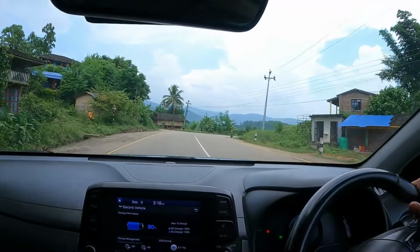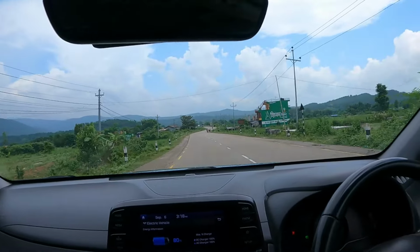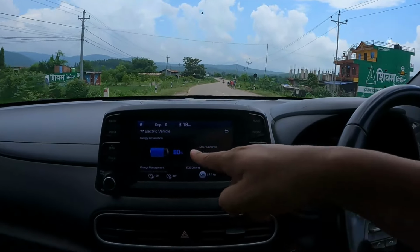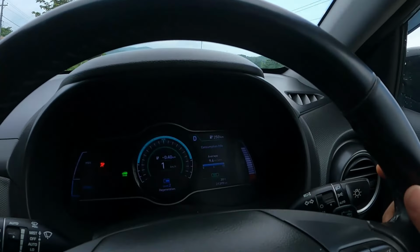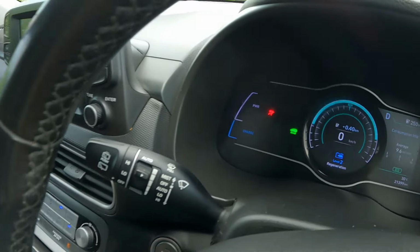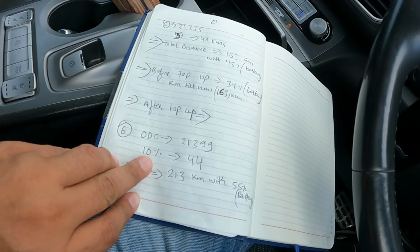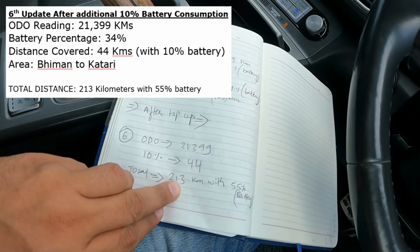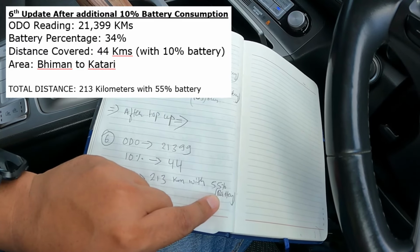Yep. It's time for me to stop somewhere, as it's going to be my update break. 10% consumed, I started at 90. Have a look at the console also: it shows 9.6 km per kilowatt hour. With this 10% battery I covered 44 kilometers, total 213 kilometers which I have done already with 55% battery.